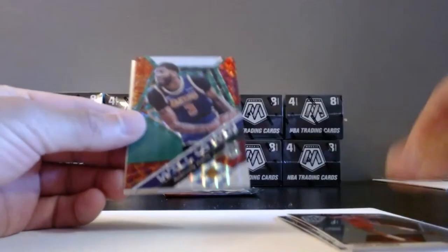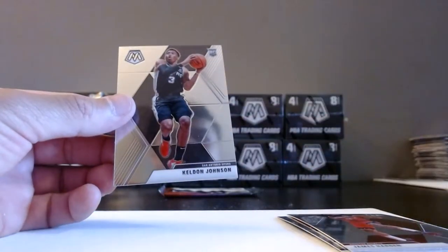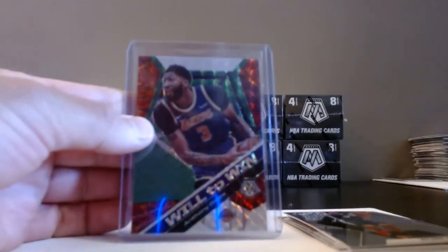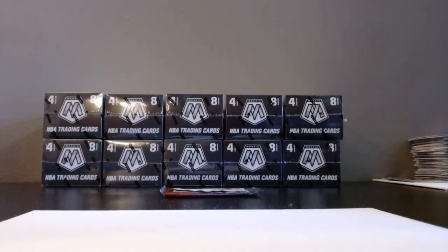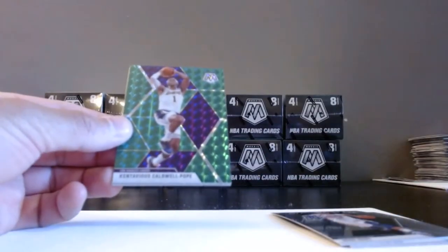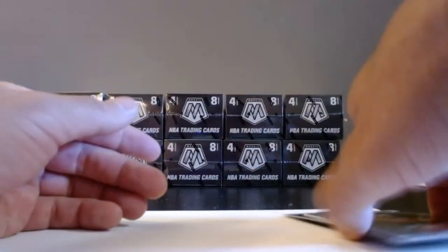Blake Griffin, James Harden. We have a Green Mosaic, Will to Win for the Lakers, Anthony Davis. And we have Keldon Johnson for the Spurs. You're getting a lot of Anthony Davis, but not LeBron's Lakers. Let's switch it up. Klay Thompson, Josh Hart. We have a Green Mosaic for the Lakers, Caldwell-Pope. And we have Hall of Fame for the Celtics, Larry Bird.